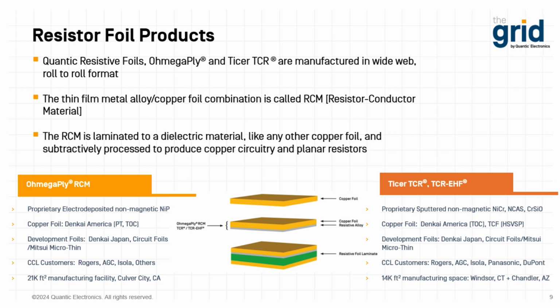So getting a little bit more into the technology of the embedded resistor, how it's made. There used to be two companies, Ohmega Technologies and Ticer Technologies, and they were brought together under what we call the Quantic Electronics umbrella back in 2021. So now both technologies are available from us, Quantic Ohmega Ticer. And they're made in a wide web roll-to-roll format.